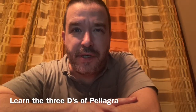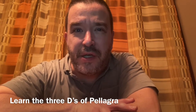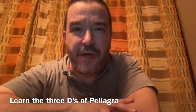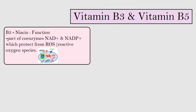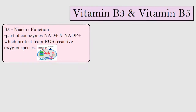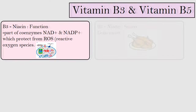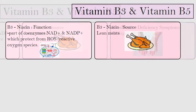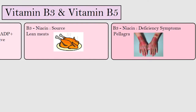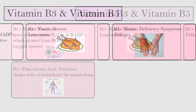Dermatitis, diarrhea, dementia. These are known as the 3 Ds of pellagra. They're caused by a deficiency in vitamin B3. Niacin's function is that it's part of coenzymes NAD+ and NADP+, which protect from reactive oxygen species. It can be found in lean meats. A disease caused by deficiencies in niacin is pellagra.